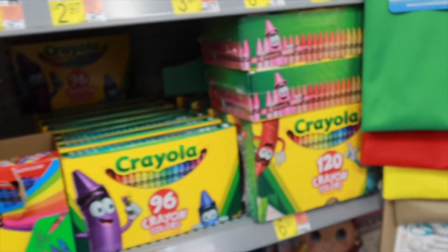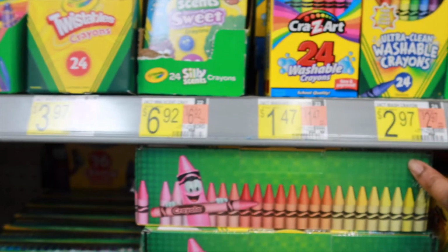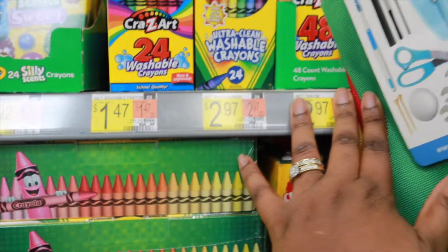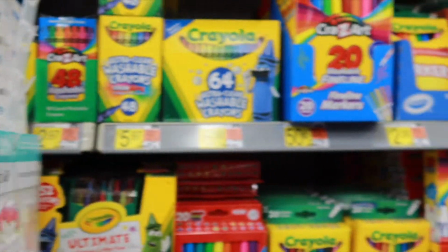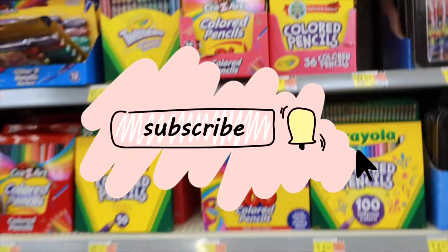Girl, put them little girl. They got washables for $1.47, Crazy Arts, ultra clean washable crayons for Crayola. We might have to go to Dollar Tree, honey, for the crayon. I don't know why I'm being cheap.